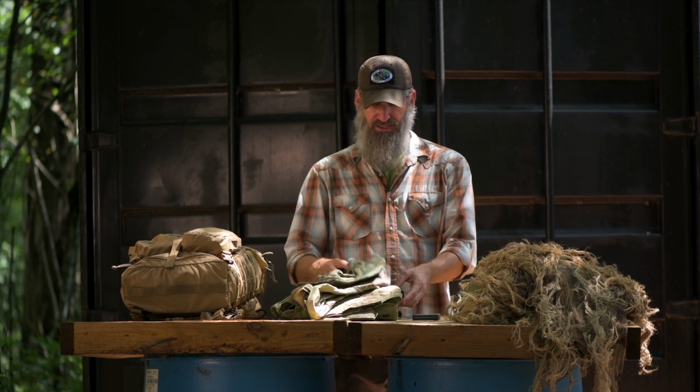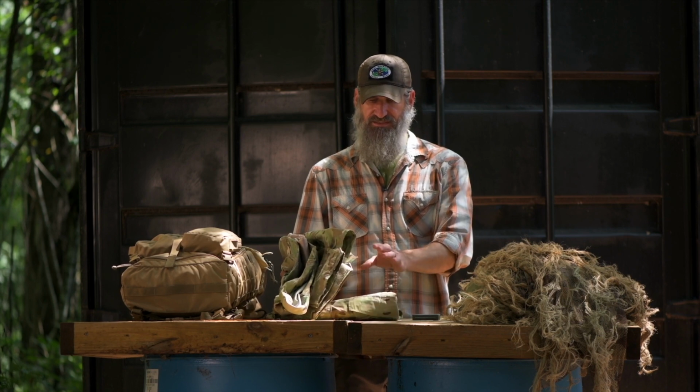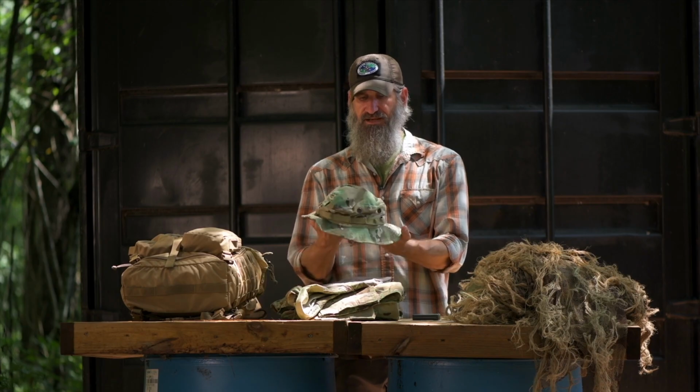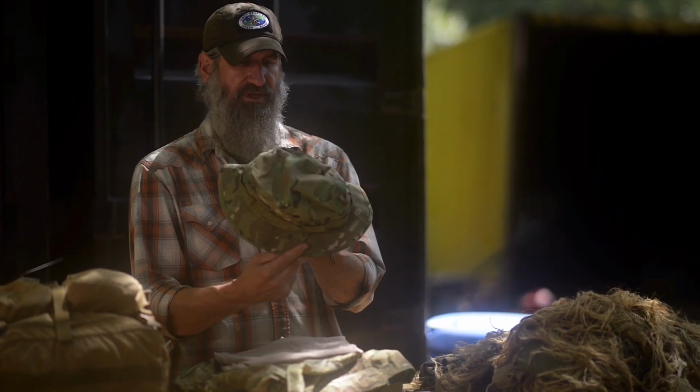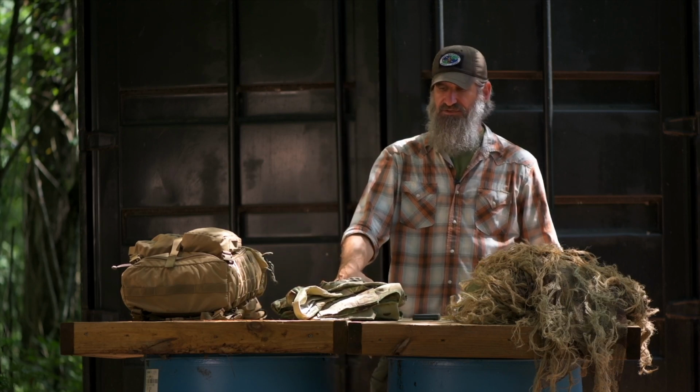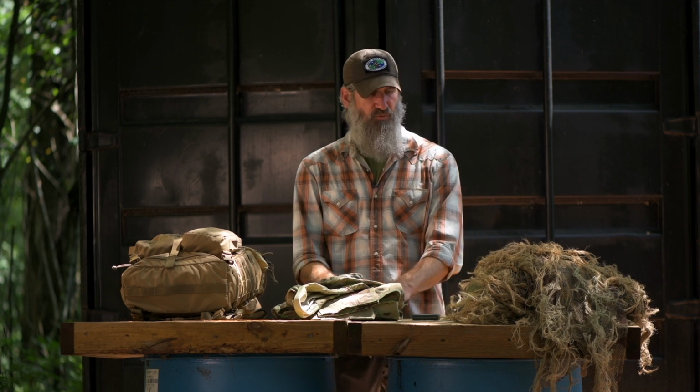My particular supplemental kit, just as a baseline, I've got at least a pair of pants and a shirt, a t-shirt, and a boonie cap, a jungle cap that really does well at breaking up the outline of my head. So that's my baseline that I would use for all the time travel through the forest if I wanted to be a little more concealed. That's kind of a baseline. At a minimum, this is what I would want.